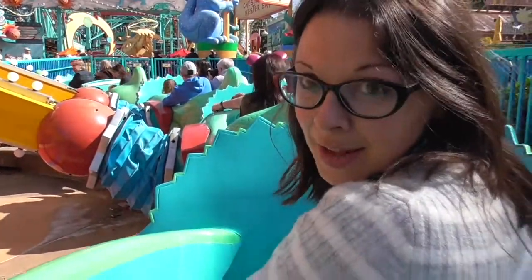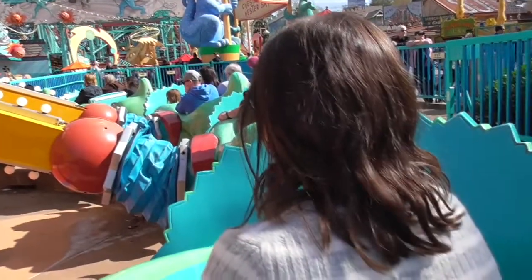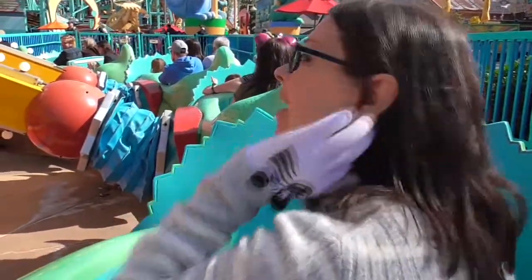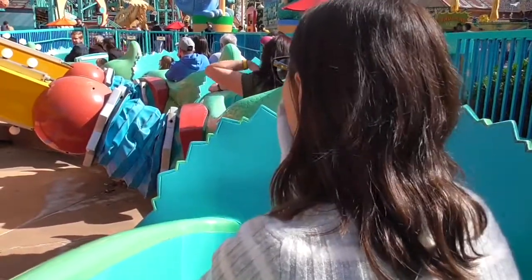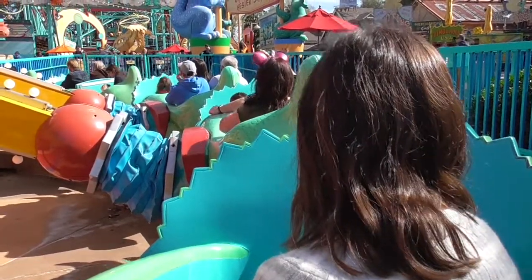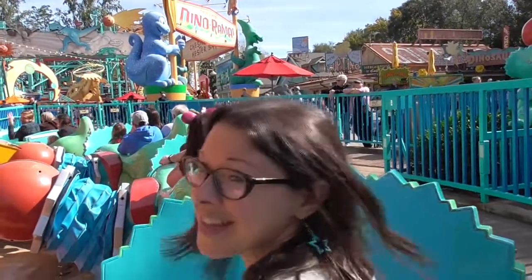Are you all tightened up? I hope so. Okay. All right, are you ready? Are you excited? Yes. Let's go for a spin. Next, we're going to go on that. Is Donald still over there? Yes. I see him. Donald is over there.